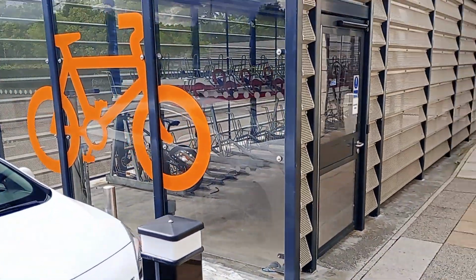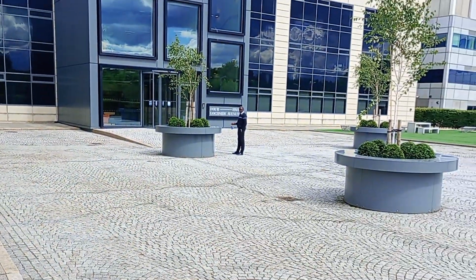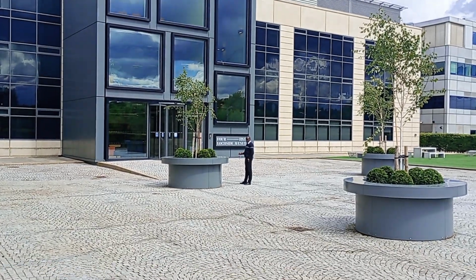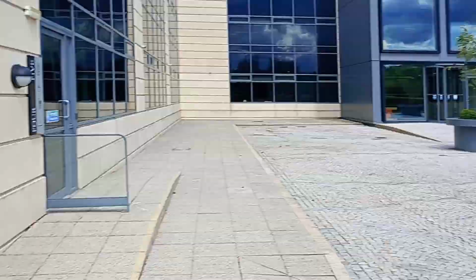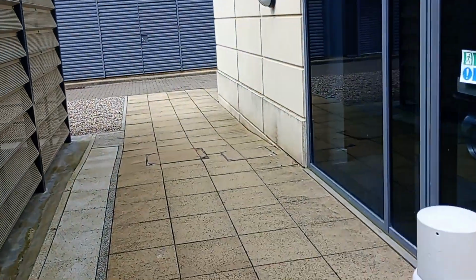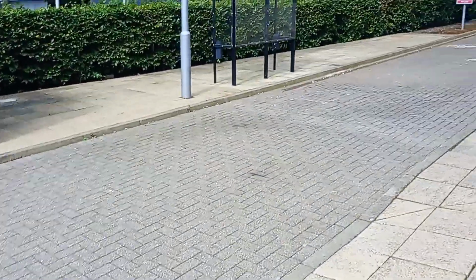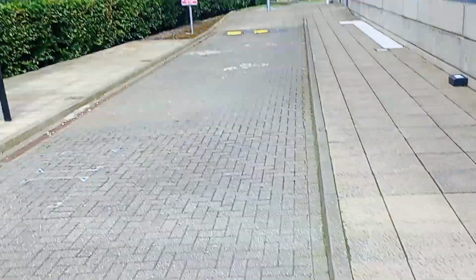Right, guys, so this is 4-5, and they've got a cycle hub, which is very, very good. See? Very good to have a little cycle hub there. Very nice building. Mr. Security Guard outside thinks it's strange. Now we're going to move on. Now, I don't know what his problem was, but we're going to move on now anyway.